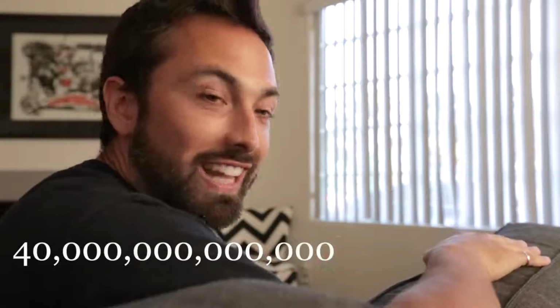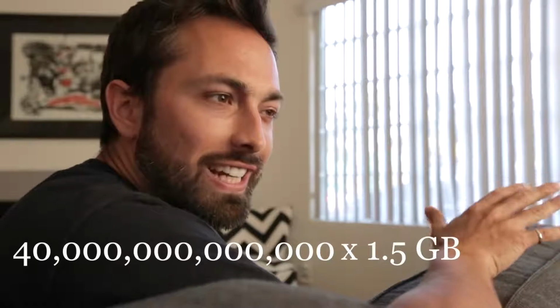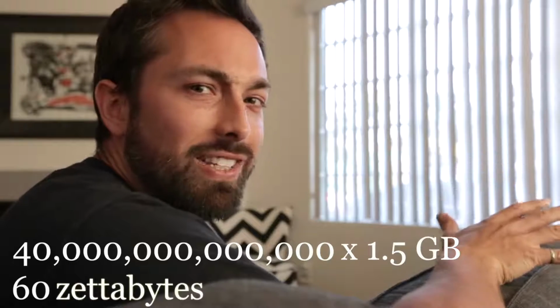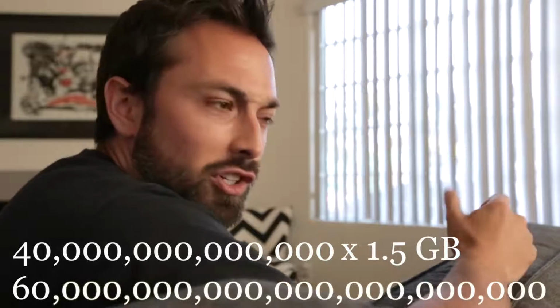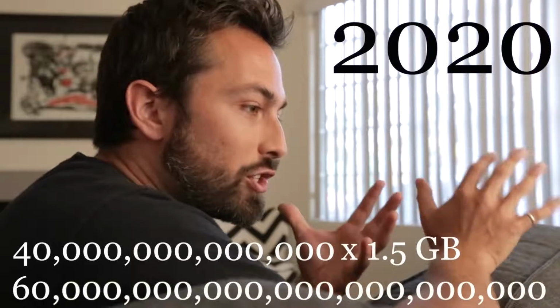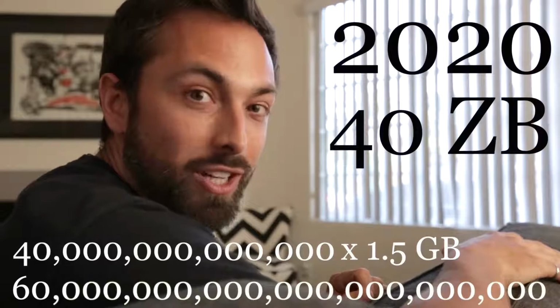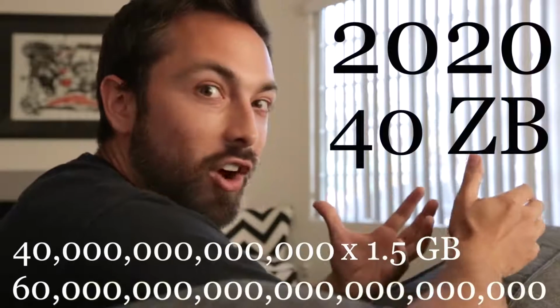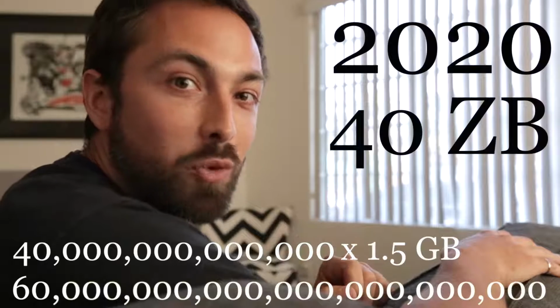Now, your body has an estimated 40 trillion cells in it, and each one contains a full copy of your DNA. So you actually contain 60 zettabytes of information. That's 60 followed by 21 zeros. Just to put this in perspective, by the year 2020, all of the digital information in the world is estimated to be equal to 40 zettabytes of information. You could store all of that on 100 grams of DNA. That is less than you have inside your body.